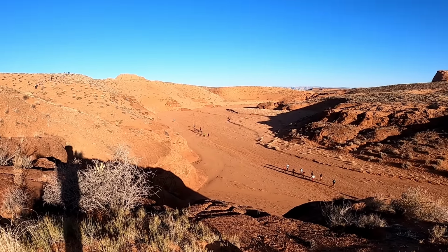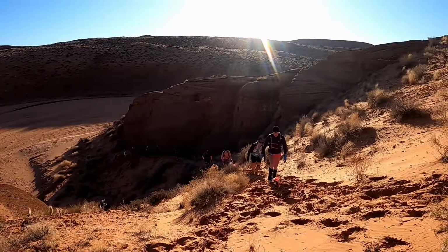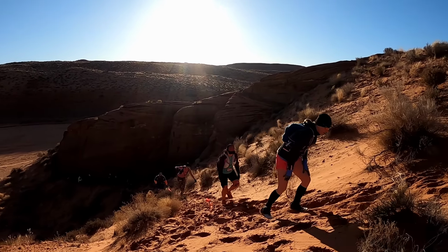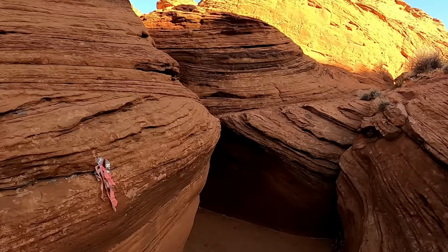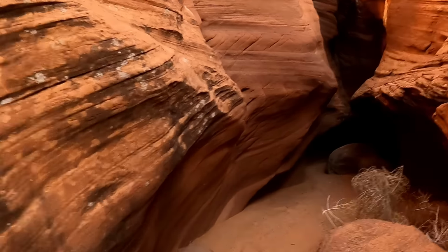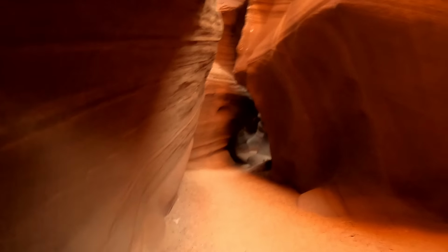Mile 9, that was so cool. Bonus. I didn't remember that. Pretty cool to imagine the water flowing. Nature is so powerful. It's worth taking the time to actually look at what you're running through.